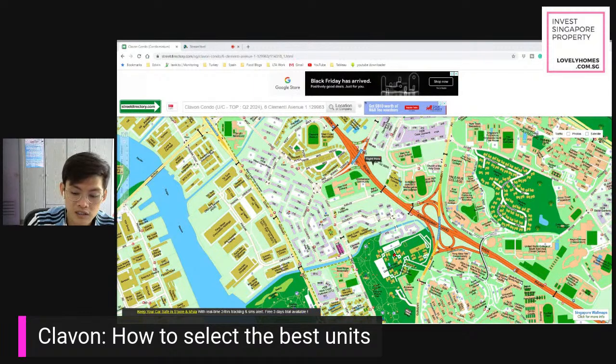The last one for 4-bedroom is of course the premium once again, and there's only one stack, stack 5. Premium being premium, obviously is going to face the pool. You will see that later for the 5-bedroom, it is the same thing.